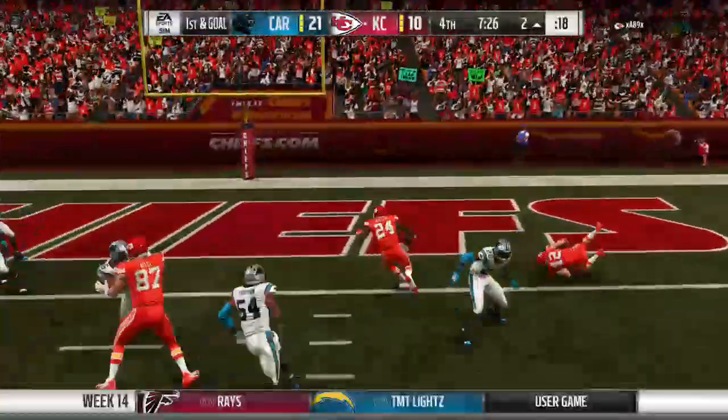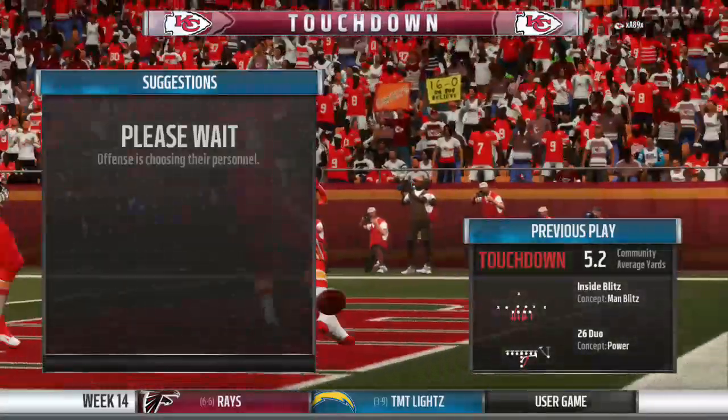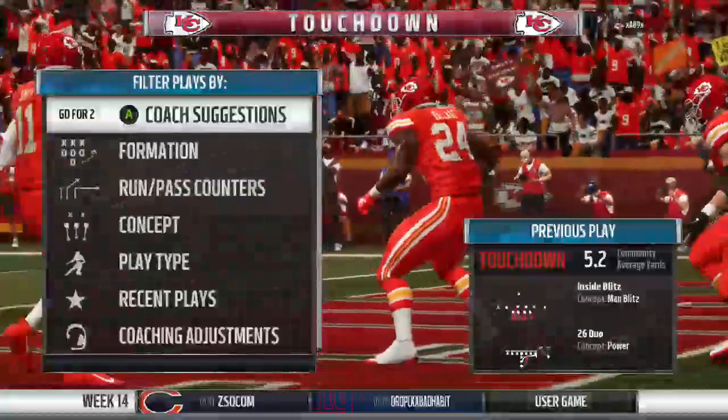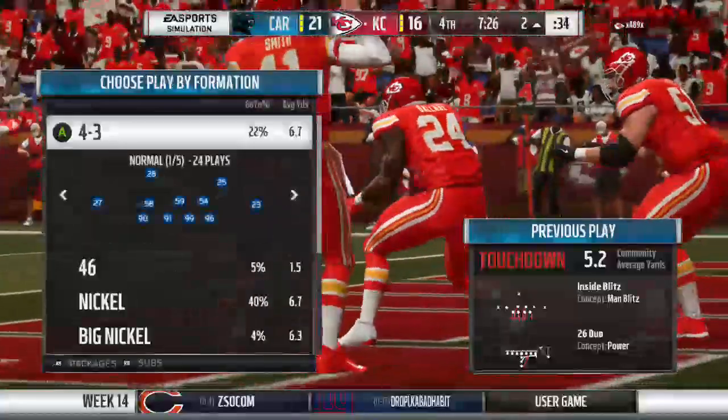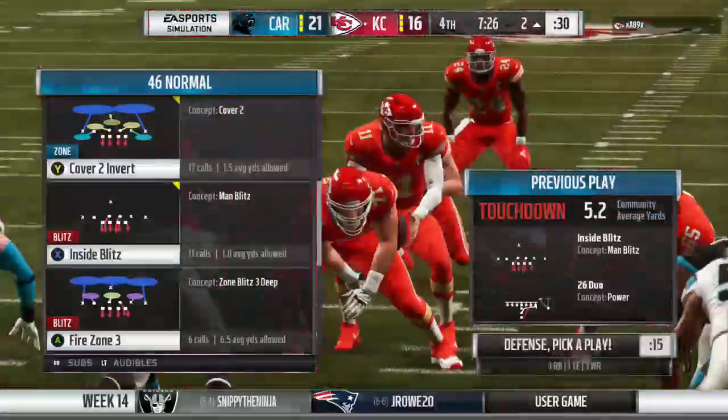Here's a run with Balaj. And he is in. Touchdown, Kansas City. Kalen Balaj, his 2nd touchdown on the season. And the Chiefs are able to get this back within a touchdown.